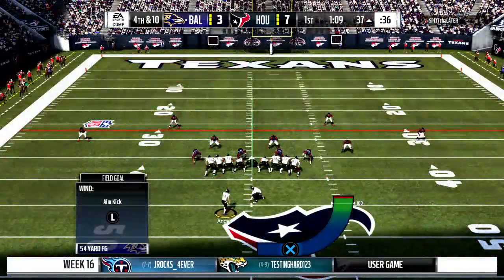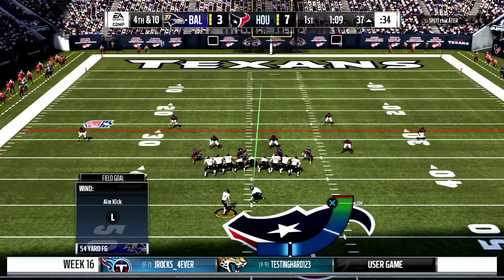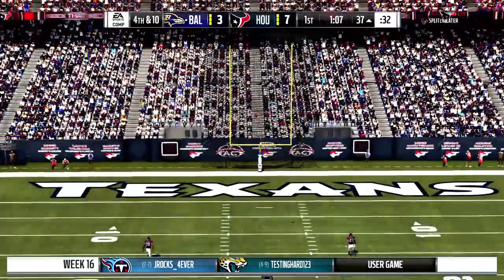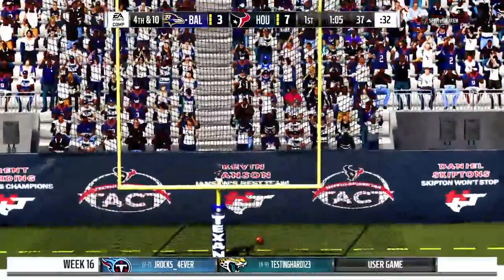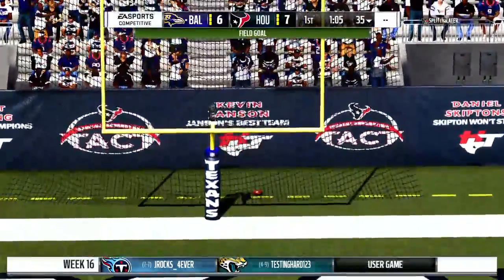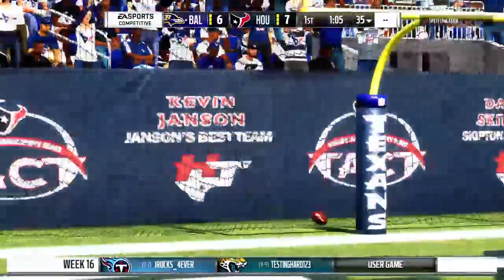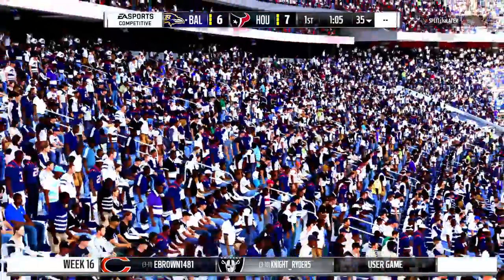So out comes a field goal team now for the 2nd time here today. This from 54 yards away. And this is good. He got just enough to clear the crossbar as he drops it in from long distance. And they'll get it back within a point at 7-6.